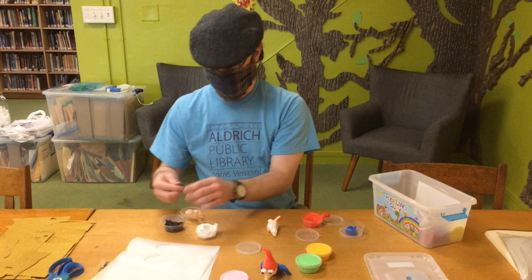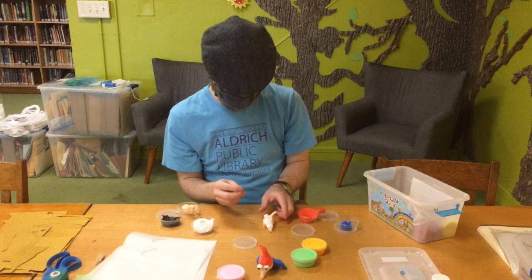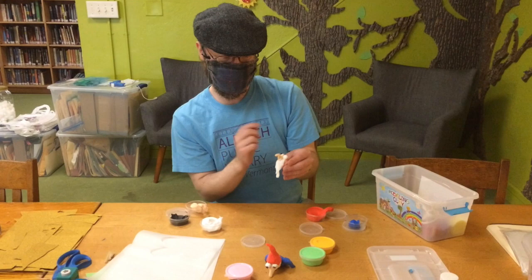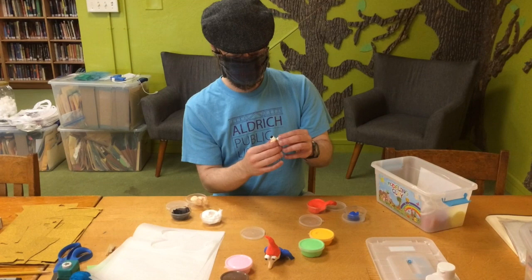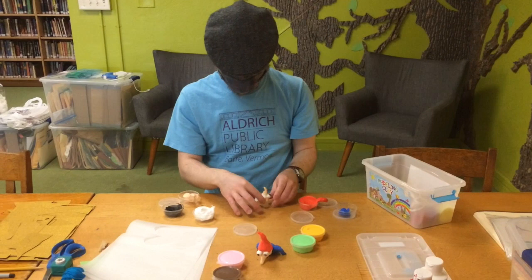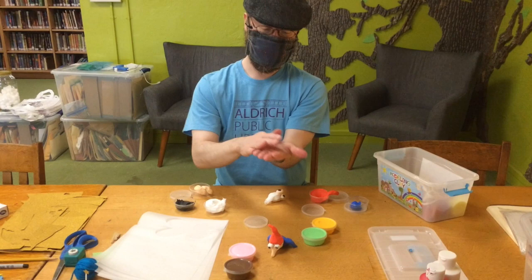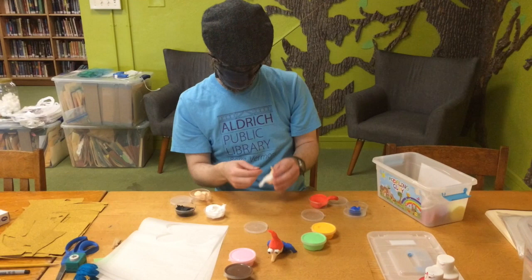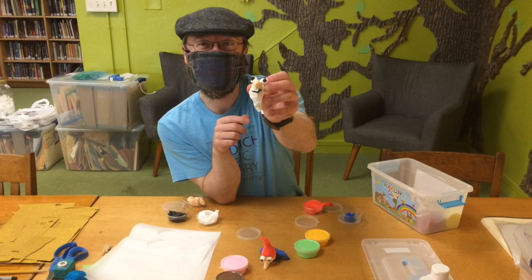So now I'm going to make an even smaller ball in my palm. Going to be the pupil of his eye, just like that. There we go. And I think he needs a little smile too. So I'll just use a little bit of, sort of a bemused smile.